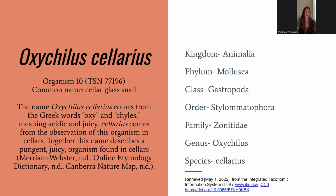The specific organism in question is Oxychilus salarius, and the common name for this organism is the cellar glass snail. The name Oxychilus comes from the Greek words oxy and chiles, meaning acidic and juicy. Oxy can also be called sharp, which might be a reference to the reproductive system of Oxychilus salarius, where there's a sharp protrusion from an otherwise soft mass.